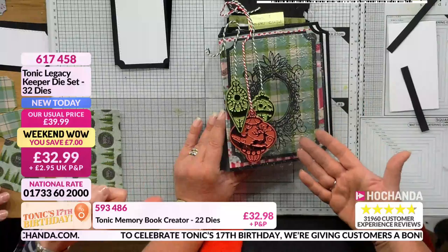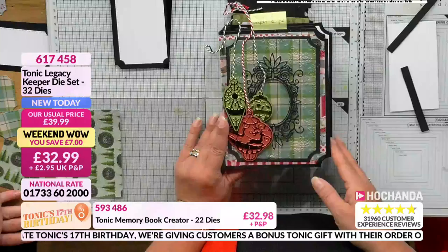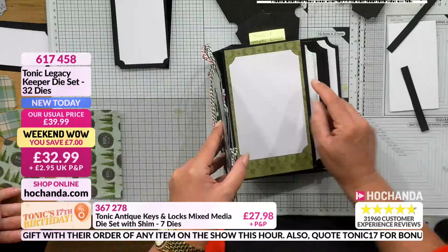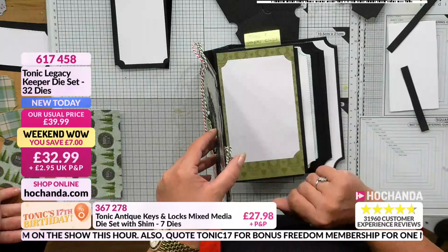We showed you how to do the acetate where it went over the top there with the new embossing folder. Now we're going to put a page into our book, but this page is going to be shorter than the rest, okay? So if I place that there, can you see how that's shorter than the rest of the pages? Yes. It's going to give you a bit more welly inside your book.